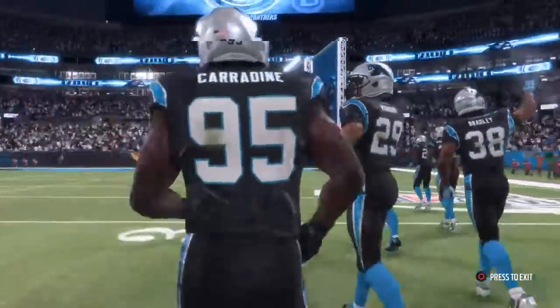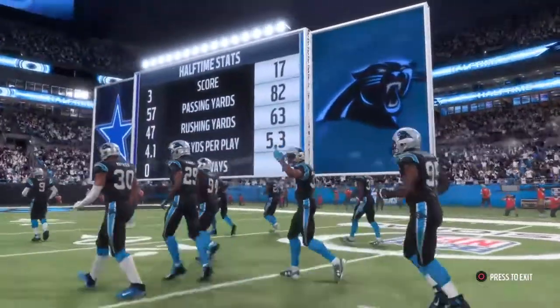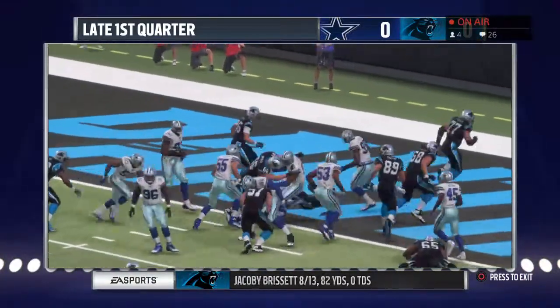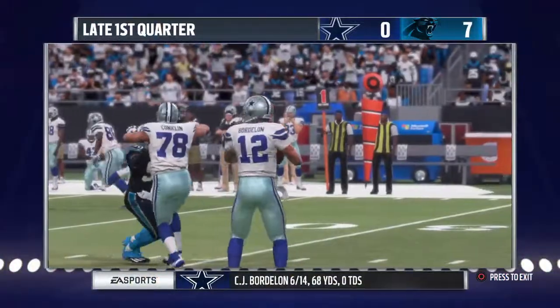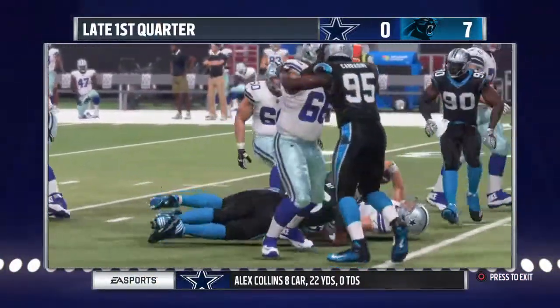The Panthers are happy to be sitting in the locker room with a lead. The Cowboys just want to come out after the half and claw their way back into the game. So here we go. Let's take a look at some of the highlights from the first half. Now 1st and 10. Defense is going to come away with the sack. This one ends up as a loss of 6.